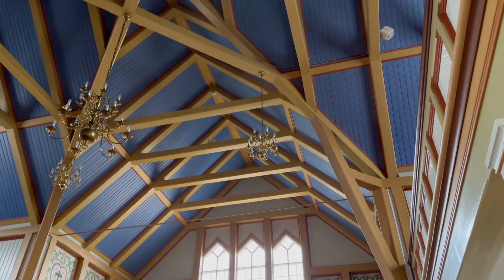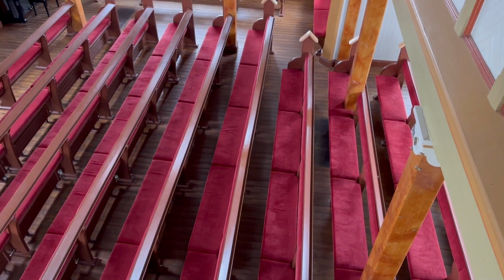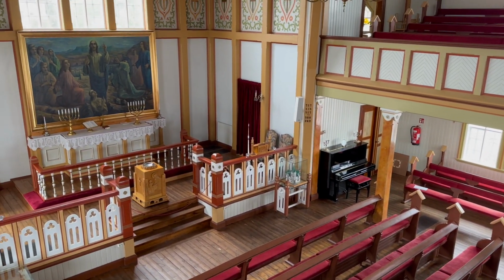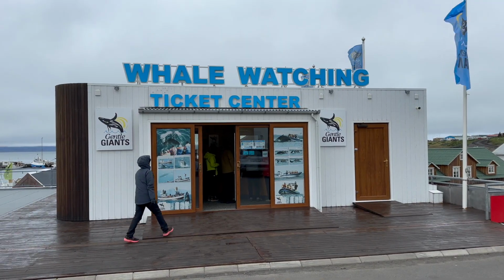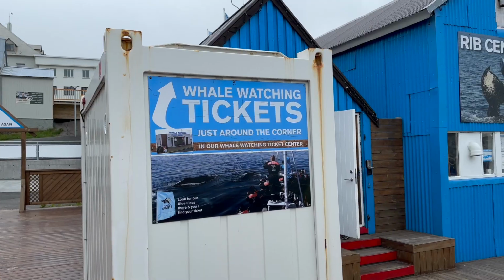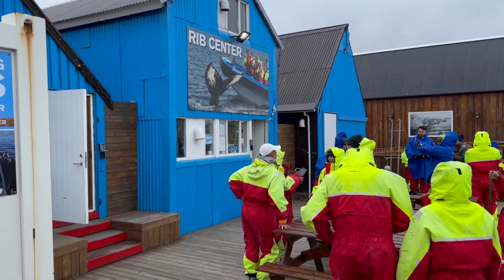Quite interesting though. Nice and quiet. I like it. This is the ticket office of the whale tour, and we made all the bookings and payment online. And they request us to arrive 30 minutes in advance, and now we know why.